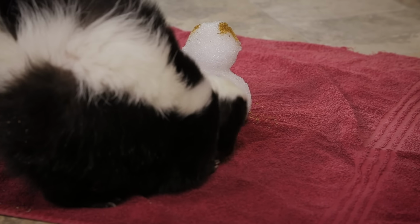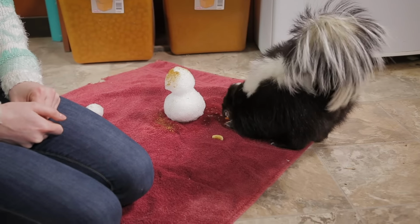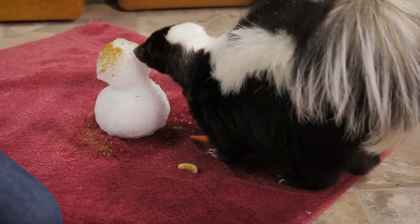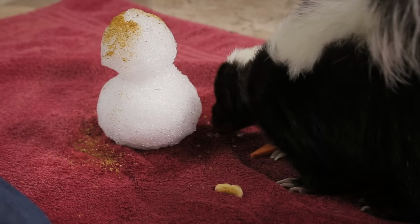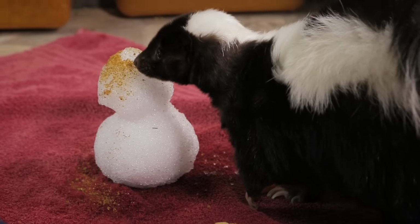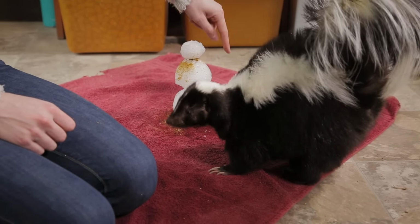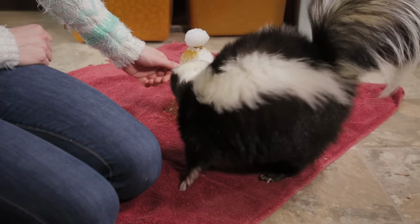Ooh, she's using her feet a little bit. In the wild, these guys would use their huge claws on their front feet, and they'd be digging and tearing apart things. They can use them to tear apart logs. They can also dig up roots and veggies and things like that. Do you smell that? It's over here.